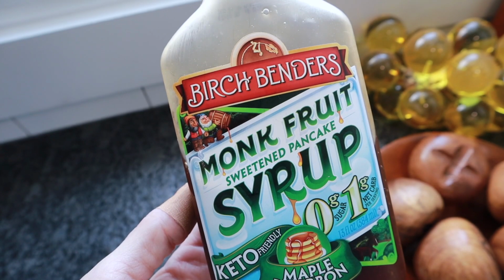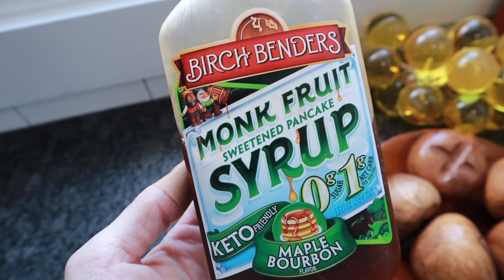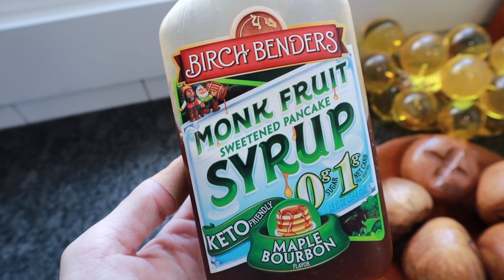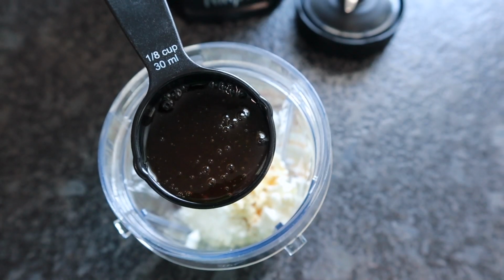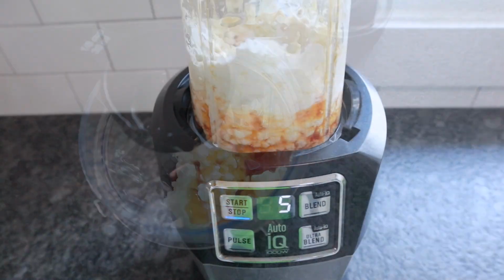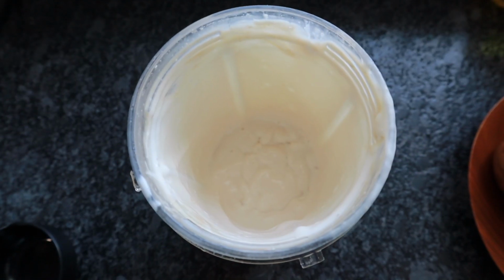The original recipe just calls for regular syrup, but we're making this keto low carb, so pick your favorite sugar-free syrup. I've got the Birch Benders. This one is monk fruit sweetened and I picked it up at Walmart. You're going to add 1/8 cup of the maple syrup to your blender. These first 3 ingredients are going to be blended separately, so go ahead and mix those until completely smooth.